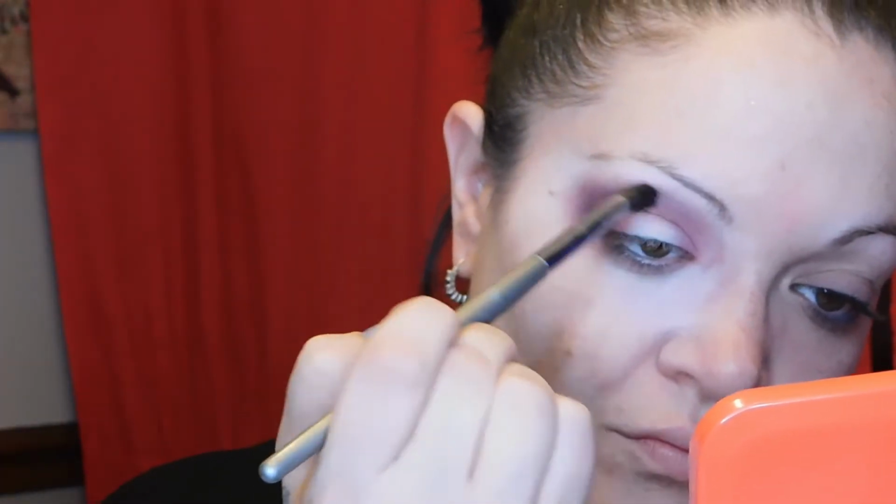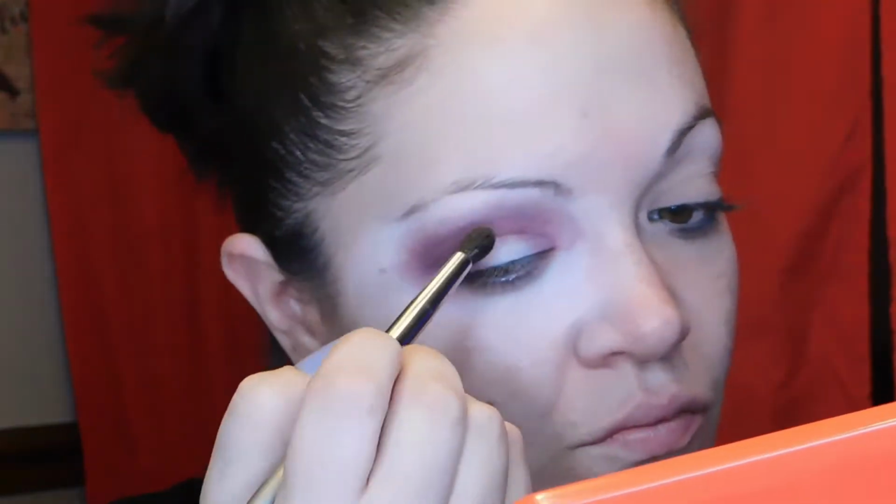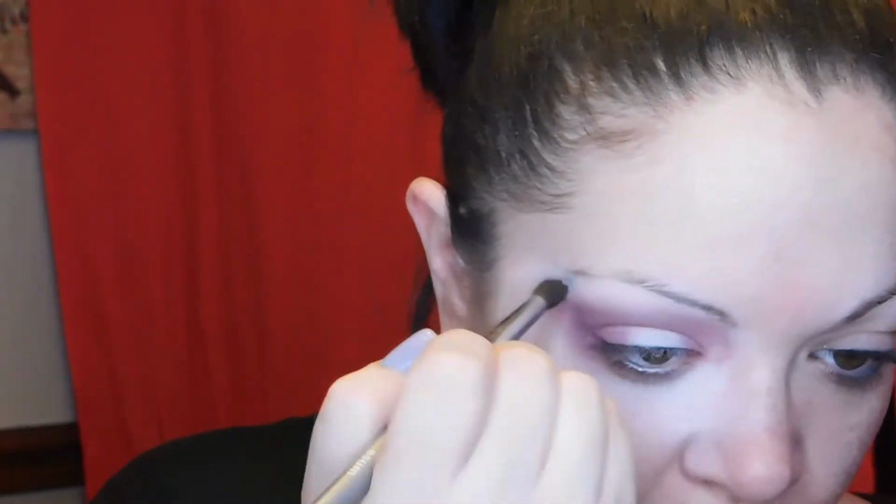E45. And then this one that I'm about to use, oh, that's my Esom S33. I love that brush for finished blending. And I took the shade Bare and put that under my eyebrow and let it hit the lace shade, so you have an ombre effect.